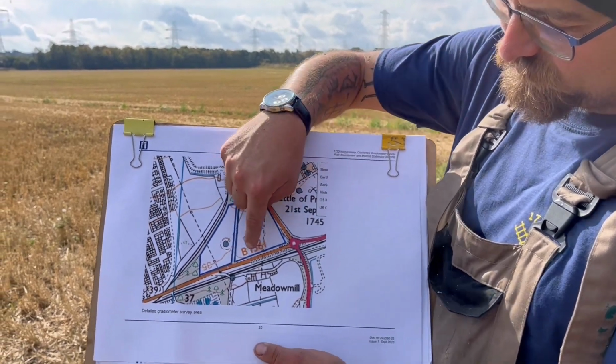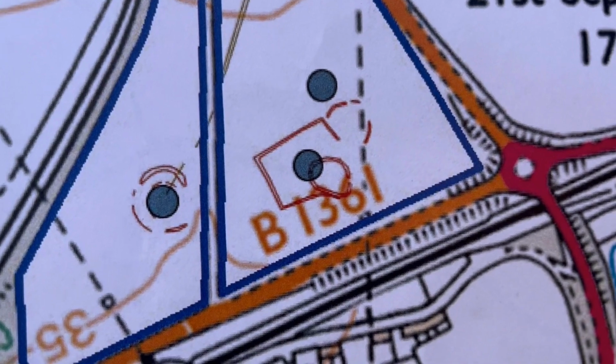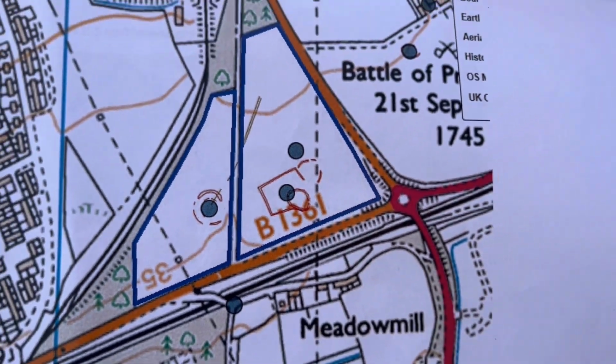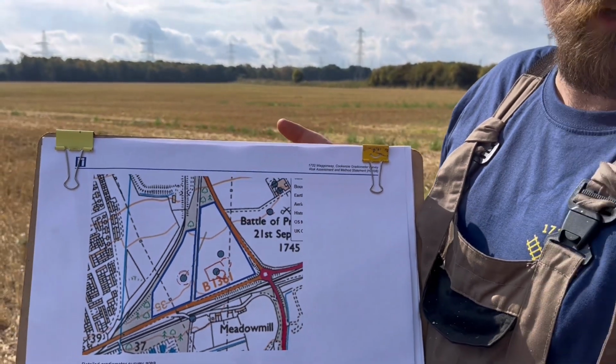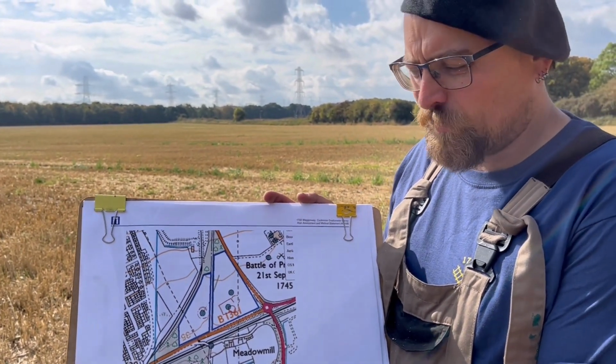We've also got this rectilinear square feature here. That could be part of a prehistoric settlement, but it's very rectangular. It's got nice sharp corners, which tends to mean relatively more recent. That has the potential to be something connected to the Waggonway.